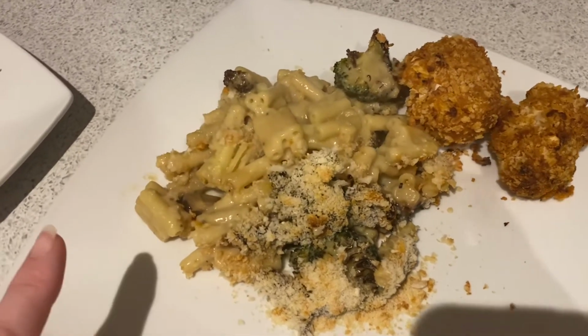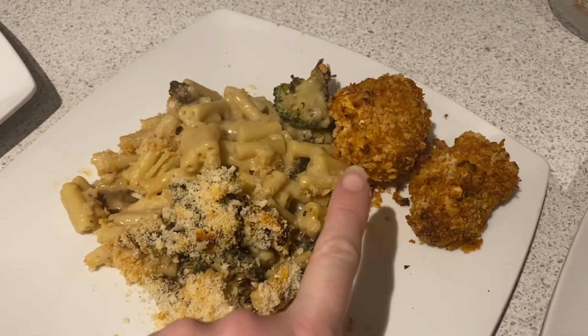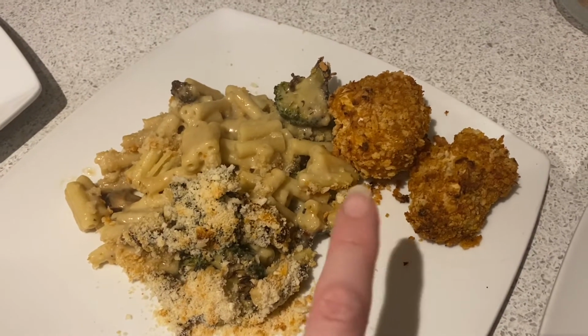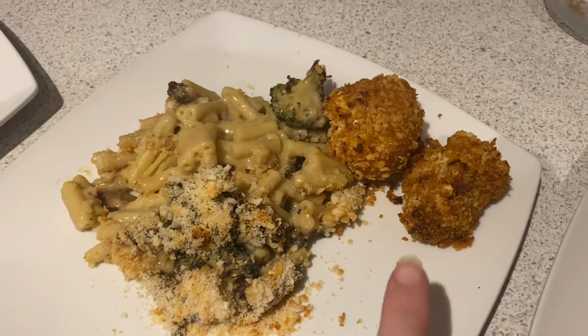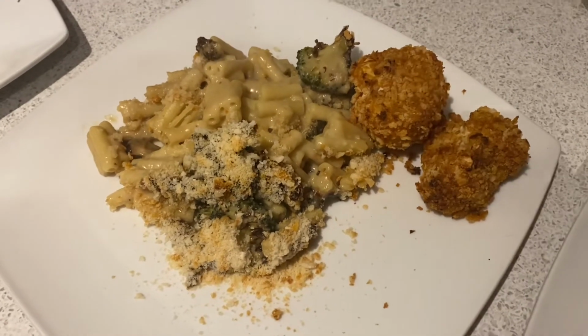We've not had it before, but it looks really tasty and smells good. And these are cauliflower buffalo wings from the Leon vegan cookbook. Again, we've not had them before, but they look great. So that is today's dinner.